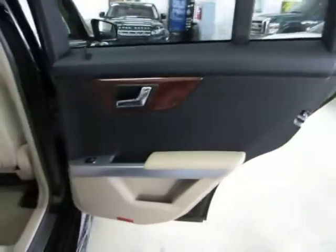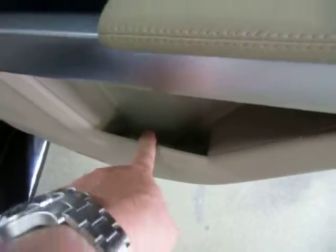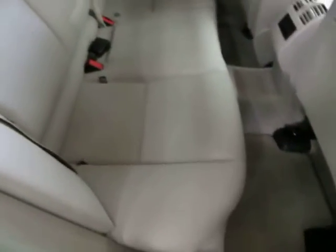Right rear door panel, same way, perfect shape. All the wood trimming is in good shape. None of the speaker covers are cracked. You do have a little minimal storage there. And all these pockets back here are nice and tight. Okay, same thing over there. Let's pan over the seating area one more time.